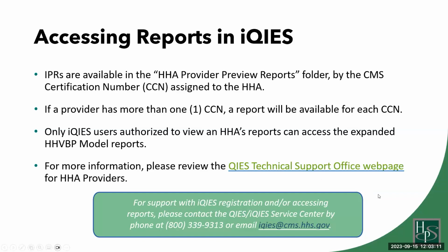So there is one for every CMS certification number or Medicare provider number. So if your agency is a member of an organization that owns several home health agencies, every single provider number that your organization has will have their own individual report. There's no, quote, corporate entity reporting.